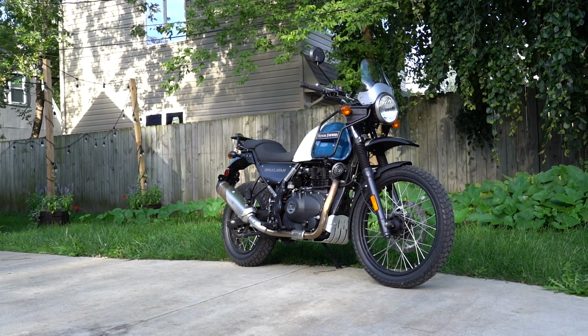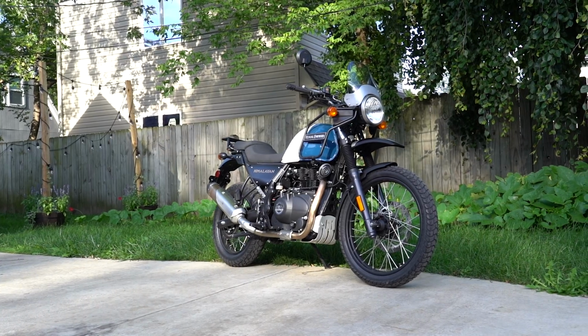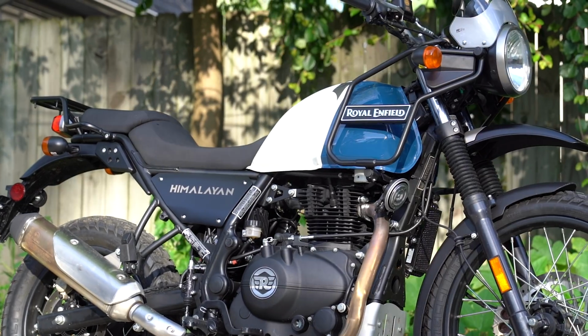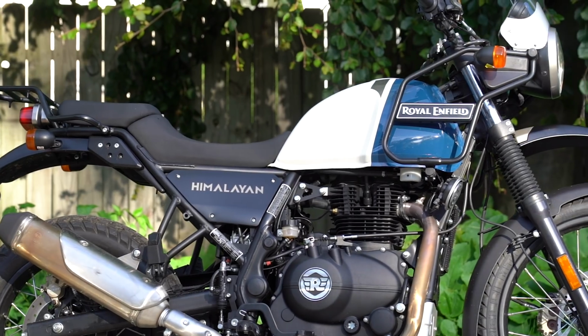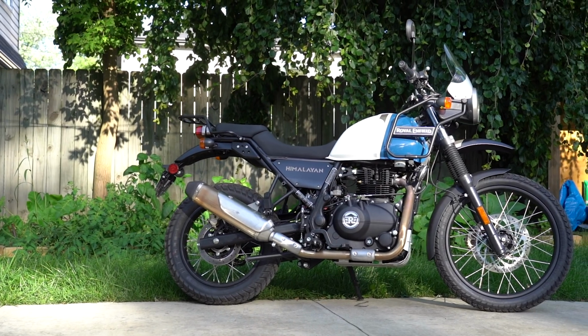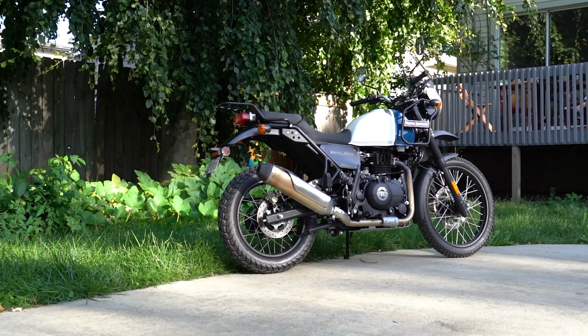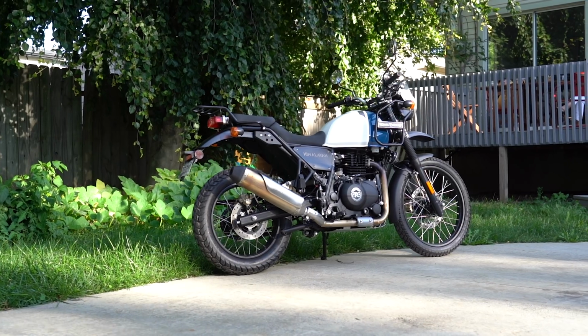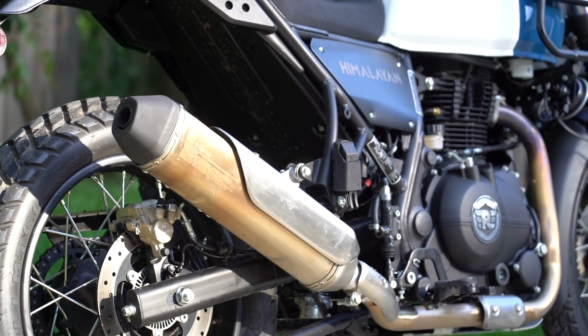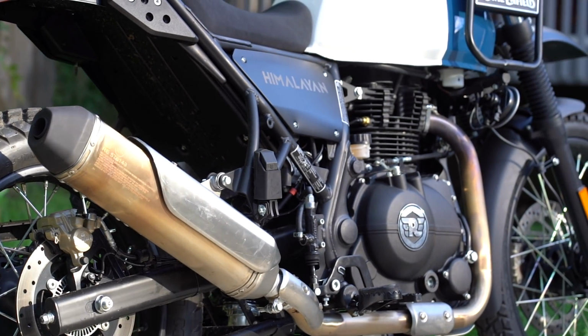Here are some quick facts before we jump into the riding portion of the video. The Himalayan suspension boasts 200mm of travel up front and 180mm in the rear, keeping a 21 and 17-inch wheel on the ground respectively. Dual-channel switchable ABS comes standard in 2021, as does an adjustable windscreen. A skid plate sits below the motor while some beefy brush guards surround the tank.